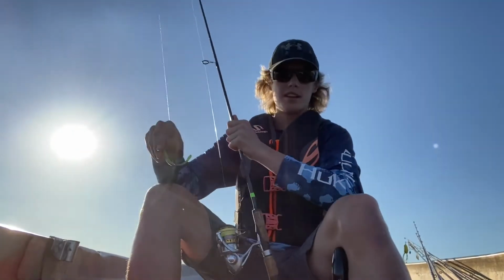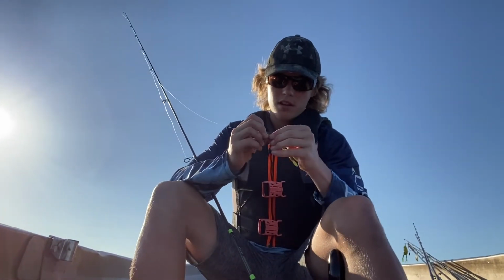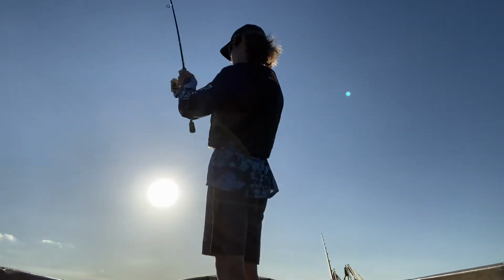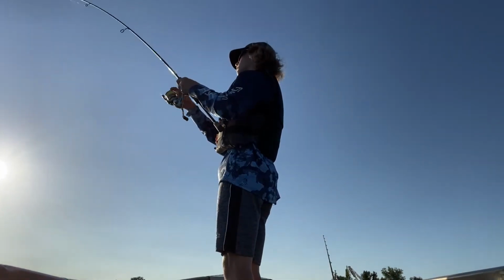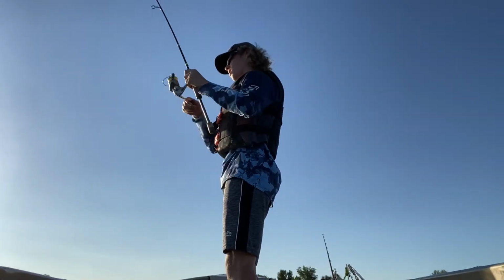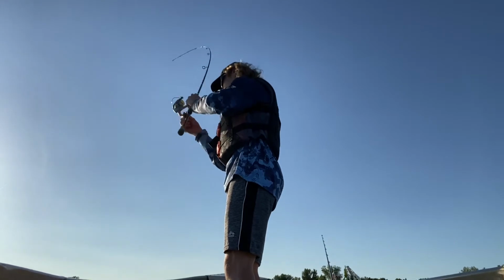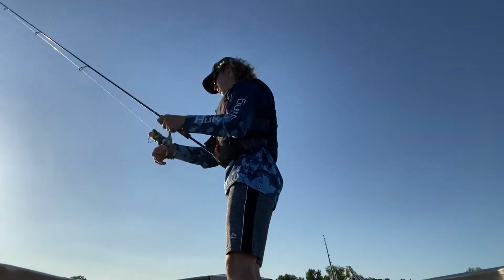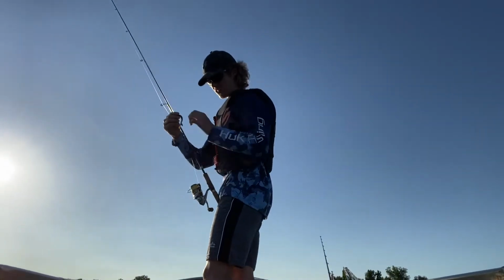Not a bad surprise there. Thought it was a bass. It would have been, I was like, oh, it's a big bass, big bass. Nope, freaking pike. Got one. I think it's not a pike, but we'll see. Oh, it was not a pike. Gosh dang, there's tons of pike here.